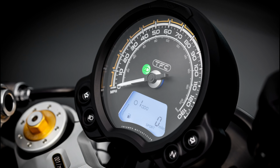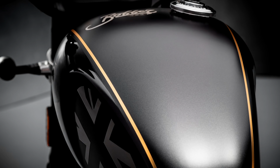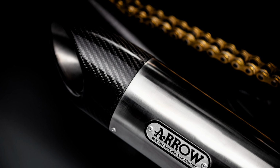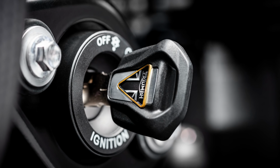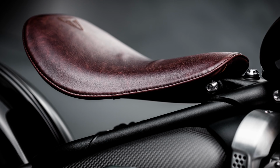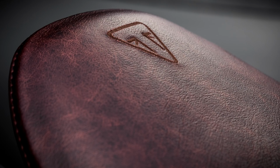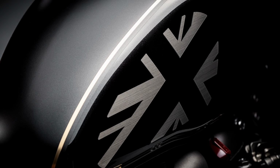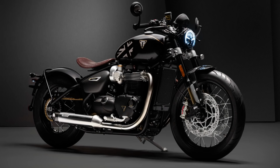The gold detailing is carried on throughout the rest of the bike, with a gold pinstripe on the tank and a gold chain, and even some gold trim on the key. The adjustable seat on the TFC has also been upgraded to real leather in a brown colour with an embroidered Triumph logo. Combined with the TFC paint scheme on the tank with Union Jacks on either side, it gives the bike a distinctive look versus the standard Bobber.